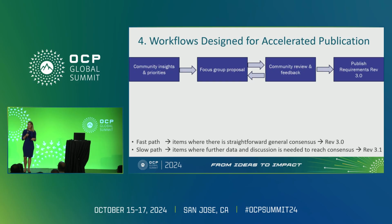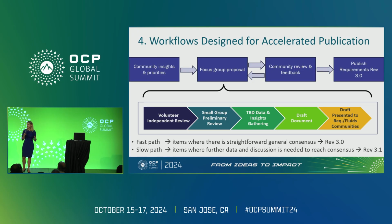And so this is what you can expect if you're not participating in the OCP requirements workstream. As this document is compiled and these recommendations are made, the output will be a document that the whole community will have access to and be able to provide additional feedback at the end. If you would like to participate more in the actual drafting, the specific recommendations that are formed, the discussions along the way, this is where you can actually sign up.